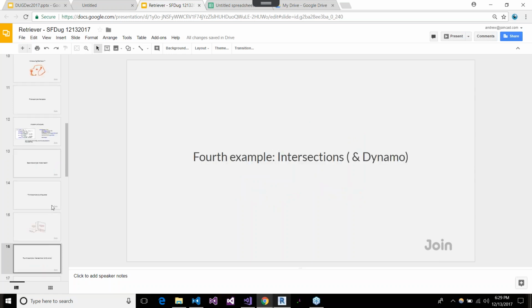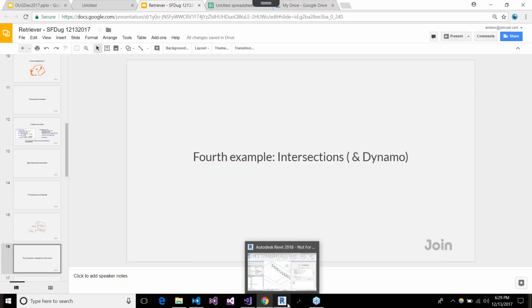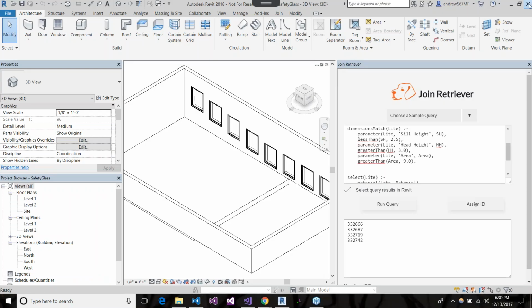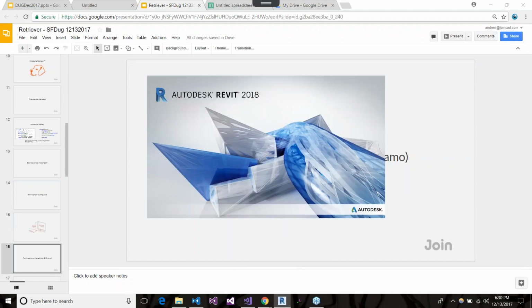All right, the next example. I hear everyone here might care a little bit about Dynamo, so let's do a Dynamo example. Walls and ducts. Here we go.